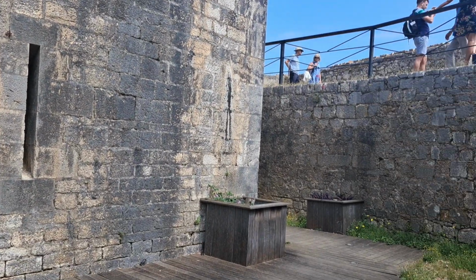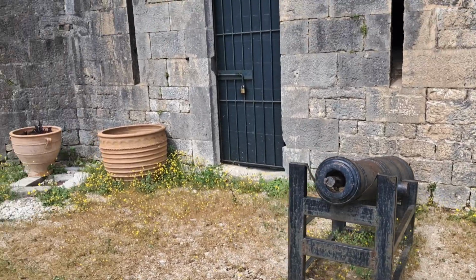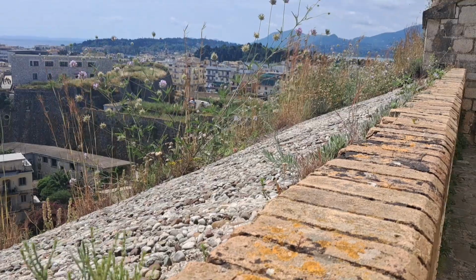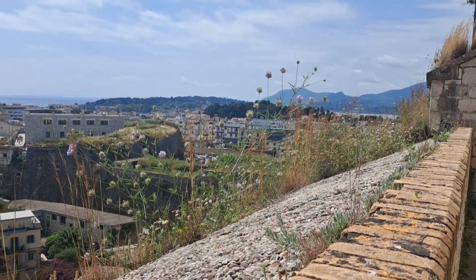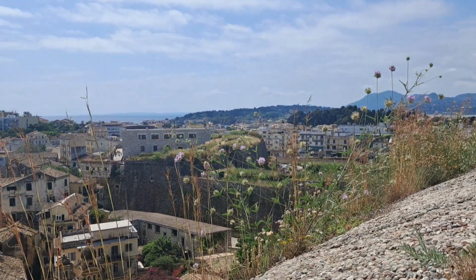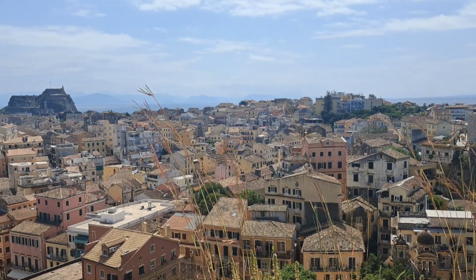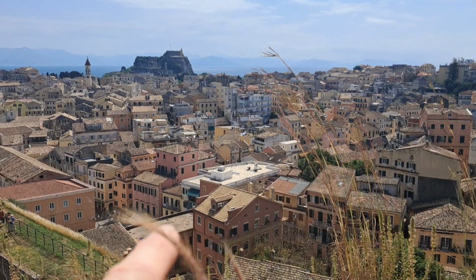And we just come around that corner there. One of the old cannons, decommissioned of course. Up to the second level of the new fortress. Looks down towards the town. It's a primary school down there, the children are playing. Down there is where we came up.